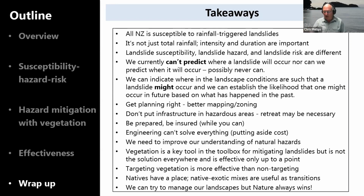We've got to get our planning right. We need better mapping, we need better zoning. We need to understand that we don't put infrastructure in hazardous areas. In some cases, we may need to retreat from these hazardous areas. I think we need to be prepared and be insured. And I put "while you can", because I believe you'll get to a stage in New Zealand where there'll be some places we will not be able to insure at all.